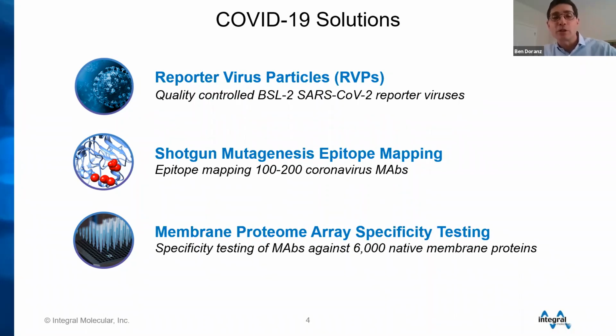And we're using those for two purposes. One is for specificity testing against the entire array, mostly for safety testing of monoclonal antibodies. So before antibodies go into preclinical or clinical trials, they have to be tested for toxicology and safety. And off-target binding is one of the biggest risks for safety. So many people, aside from COVID and viruses, use our specificity testing. We're already starting to test COVID-19 antibodies for specificity. And we're also using it for some other purposes that I'll mention.